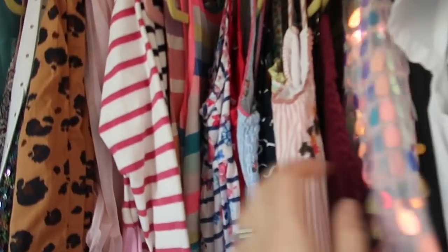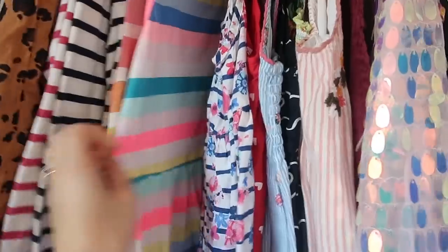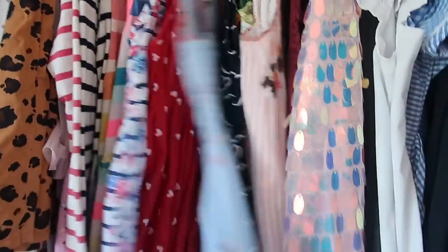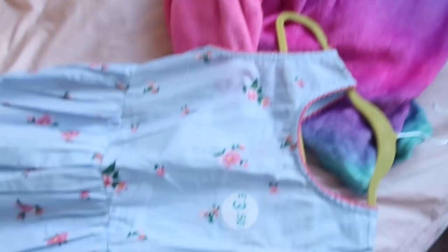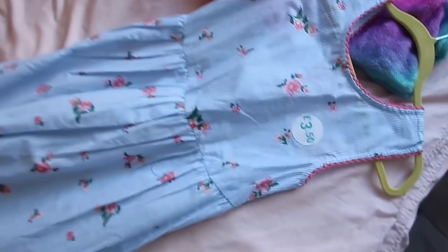Dresses Violet's got for today. She doesn't usually let me pick out her clothes, to be perfectly honest. A flower one. Oh, what about this one? Yeah, we want that one. I think I got this one last year. It's a Primark one. How gorgeous is that? What a bargain as well.